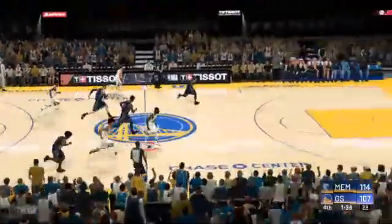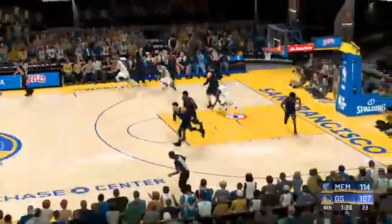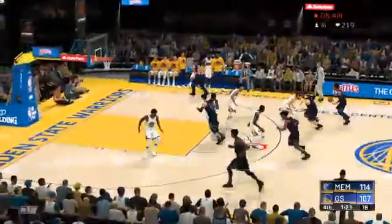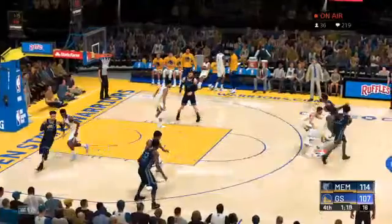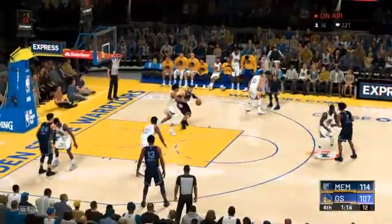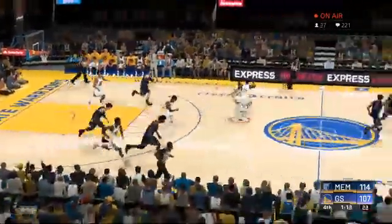It's stolen by Curry. From downtown. Rebounded by Valanciunas. Valanciunas has got his 20th rebound here tonight. Saw that coming. Now here's Morant. Guarded by Curry. Here's Valanciunas. No good, unable to end this run.